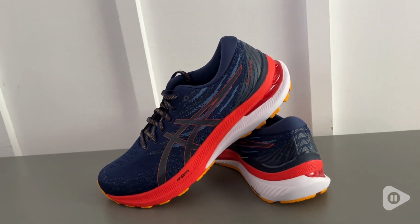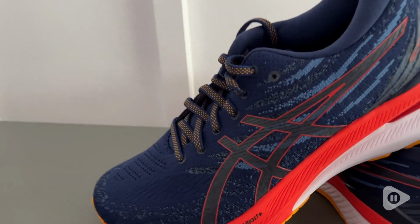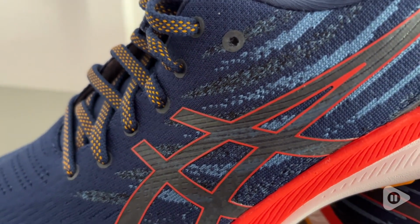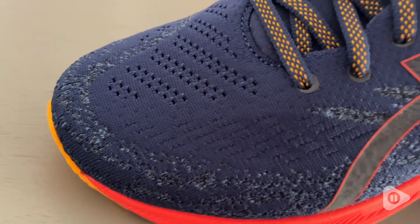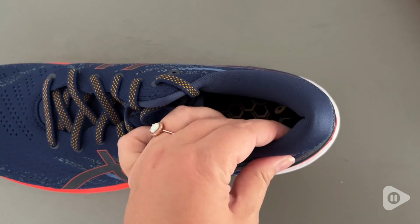I also thought the colors of the shoe were really fun. I like the bright colors, and the outside was really made well. This isn't going to break down anytime soon. This is a really quality outside, and it's not going to stain easy either, even if you're outdoor running.